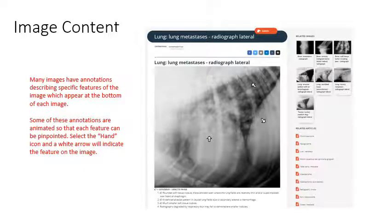Images first appear on the right hand side as thumbnails, and then when they're selected they appear in a larger screen, and if they have a hand icon underneath them, then the arrows will be displayed to show the features you're looking at. This can be useful to help a new colleague in the practice see some of the features on the radiology that you might be interested in, or it could be to explain to an owner what the images are on the radiograph that you're looking at with them.